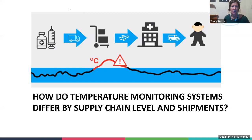So we'll give a quick overview of the technology that's now available for temperature monitoring. Over the next few weeks, we're going to get into the details of each of the technologies. One exciting thing that's happening is that there are new innovations. The cold chain equipment is now more reliable, and temperature monitoring devices are also more interactive, pushing data, and you can actually see what's happening not only at the facility level, but at higher levels of the supply chain. So next slide.